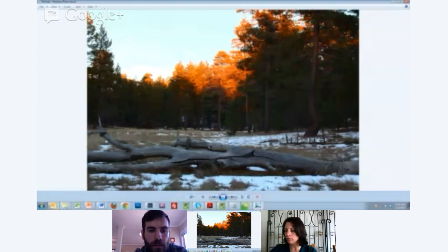Now, composition's the other side of this. There's not much composition. You did not emphasize anything in particular other than the log itself and the trees and the highlight on the trees. So there's nothing that really grabs my attention. Okay.